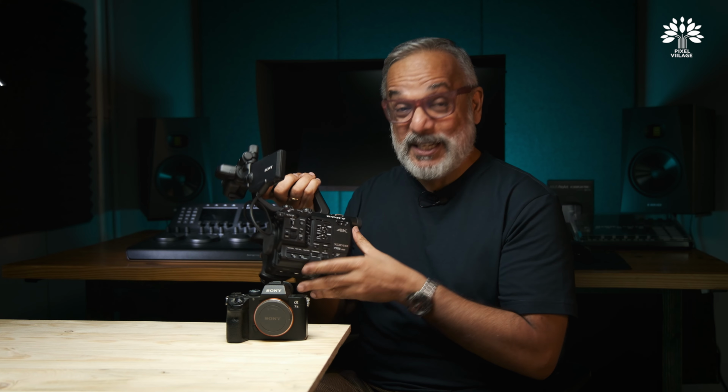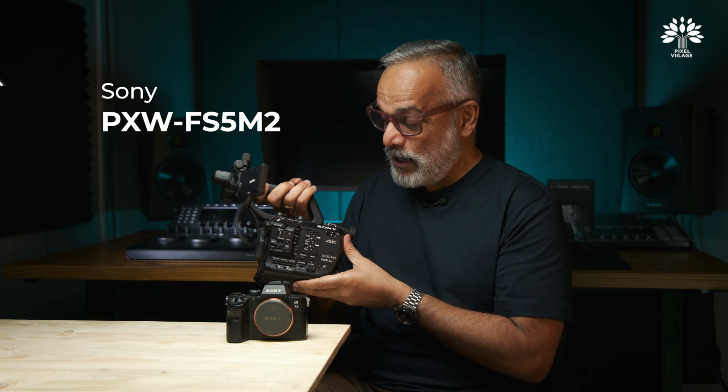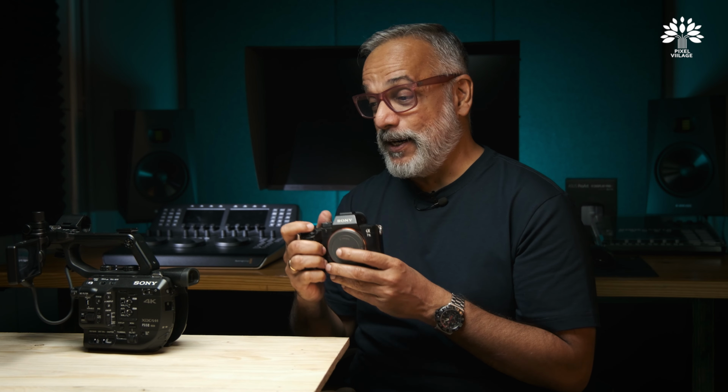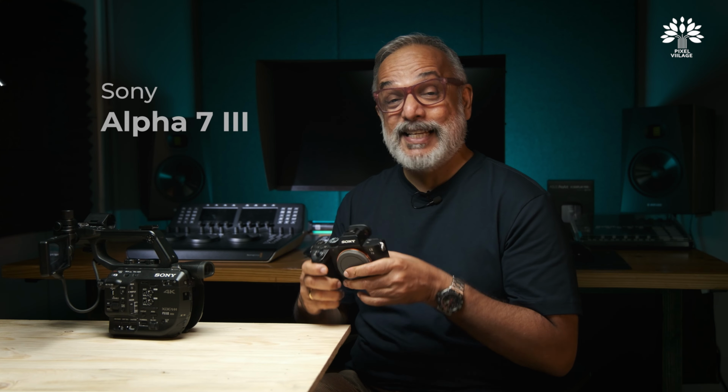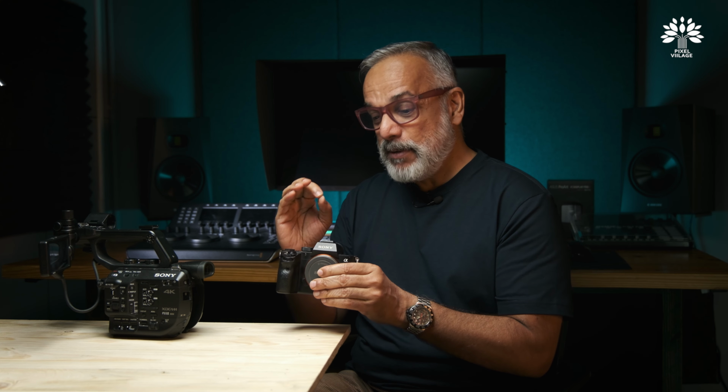This is one of our early Sonys, a pure hardcore video camera, a digital filming camera, because this could shoot 4K RAW. This is the FS5 Mark II. And then, of course, there is also a workhorse. This actually is one of the most popular, probably the largest sold Sony ever, I think, the A7 III. I think this probably single-handedly catapulted Sony into another orbit altogether.